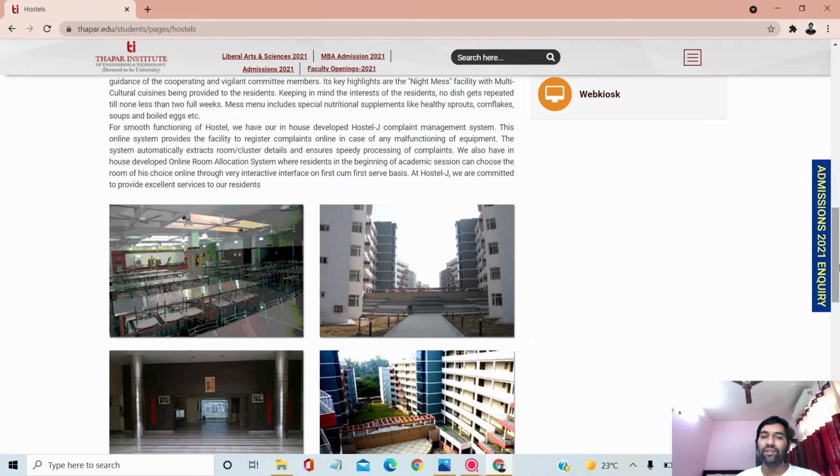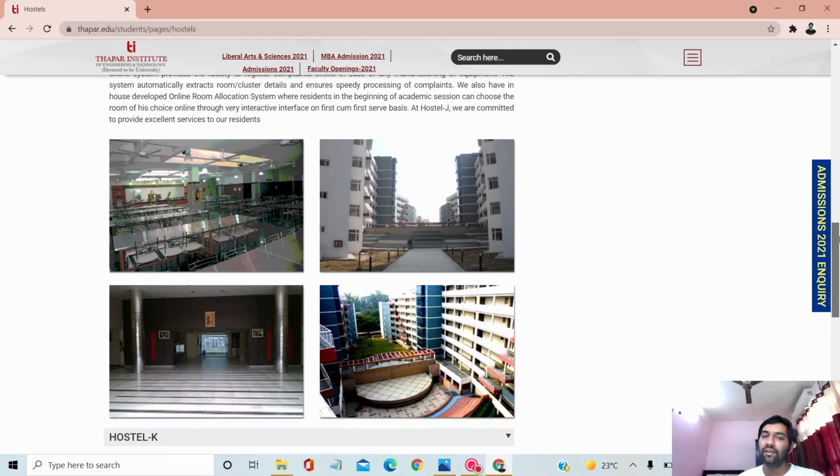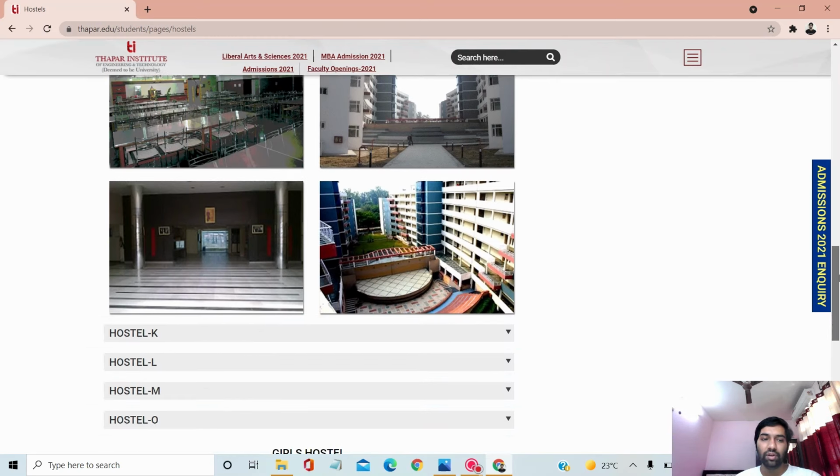If I talk about connectivity, these hostels are not far from your lecture halls or labs, so you can just go there by walking. Hostel H is not far away either. Hostel H and Hostel J are side by side, so there is Hostel H, and on the other side you get Hostel J. These hostels are not at a great distance from lecture halls.